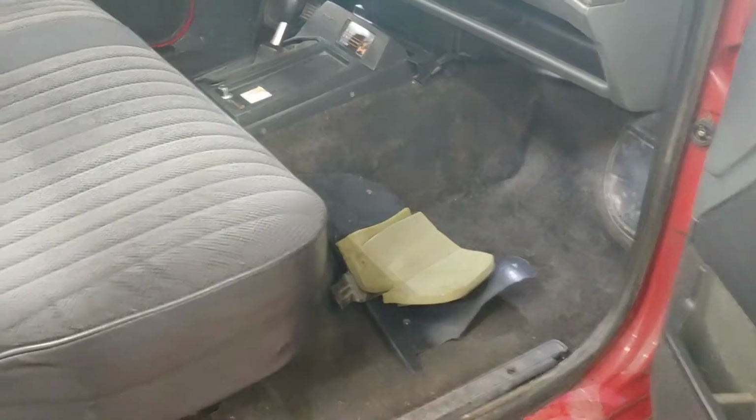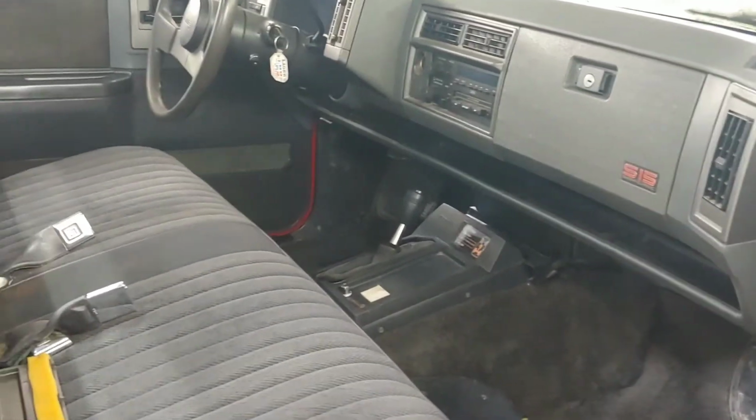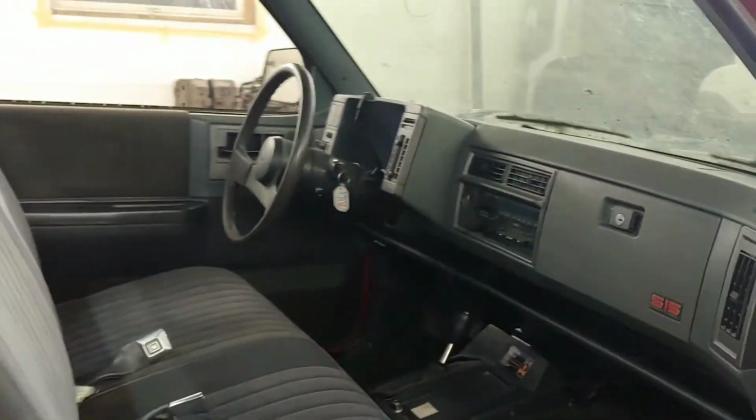That's the panel for the side and the fuse box panel. I got bored. I'm just gonna say I got bored. I'm just poking and prodding, still waiting for parts.